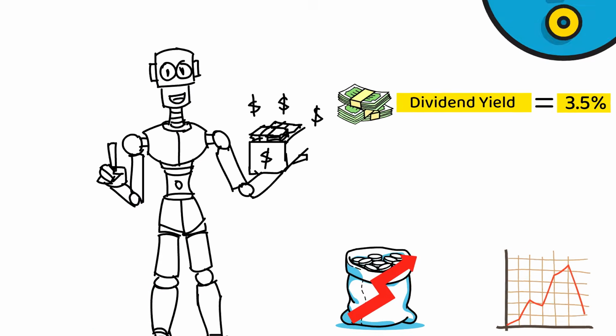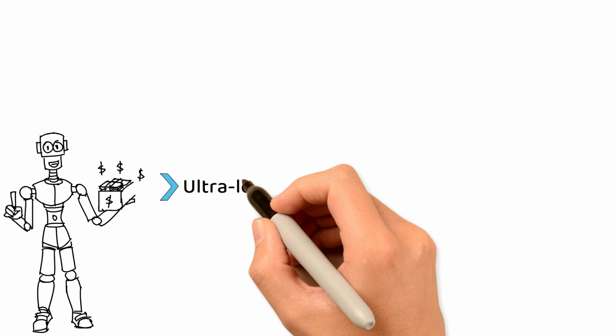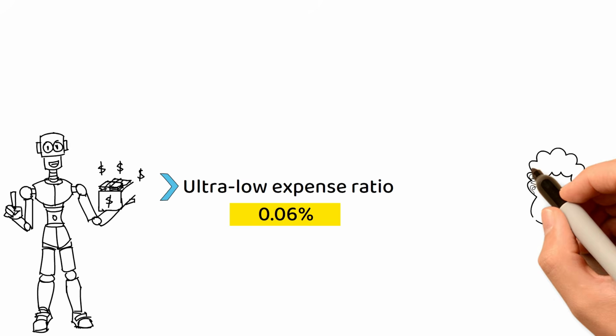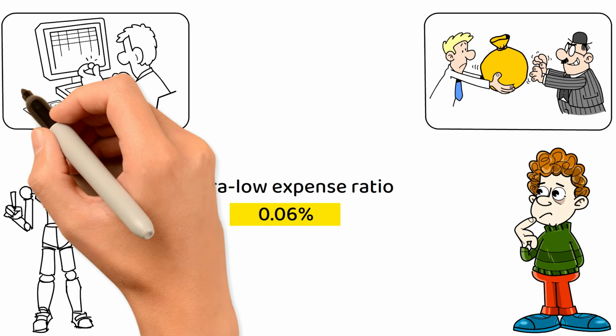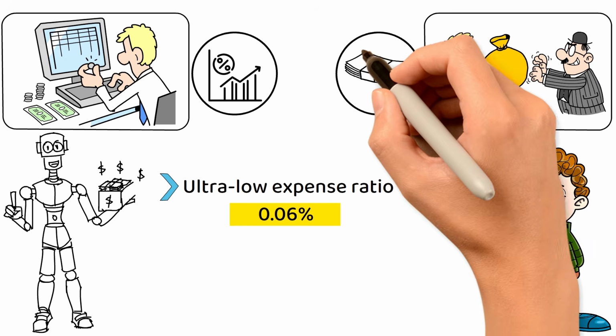But income alone isn't enough. What really makes SCHD shine is its ultra-low expense ratio of just 0.06%. Think about that. While many other funds slowly drain your returns with hidden fees, SCHD lets you keep almost every penny your money earns. You're not just earning a solid yield, you're keeping it.